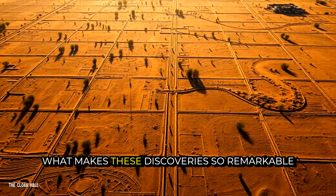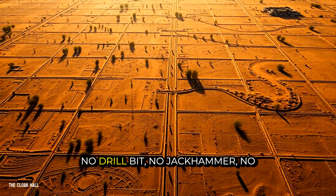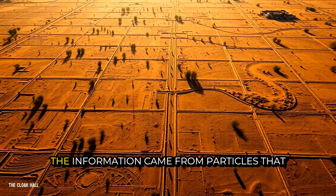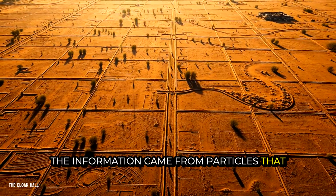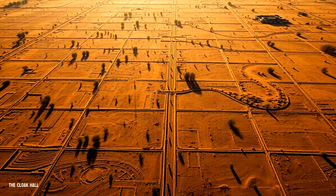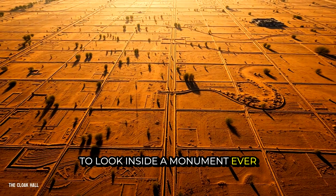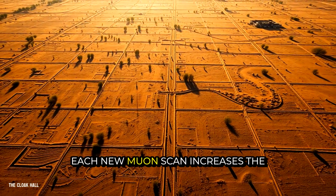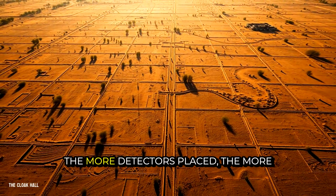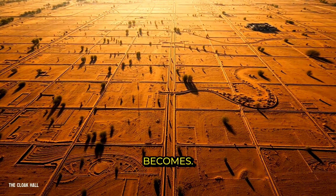What makes these discoveries so remarkable is that nothing was disturbed. No drill bit, no jackhammer, no chisel touched the ancient stone. The information came from particles that traveled halfway across the universe before passing through the pyramid walls. It is the most non-invasive way to look inside a monument ever devised. Each new muon scan increases the resolution of the internal map. The more detectors placed, the more angles recorded, the clearer the image becomes.